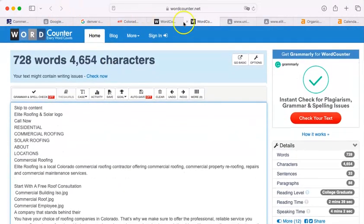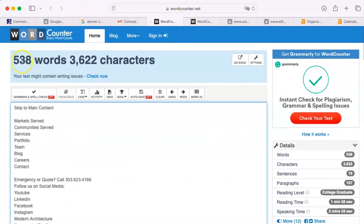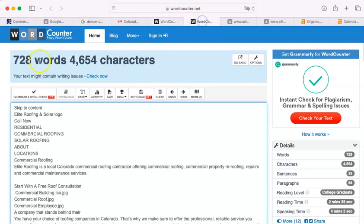Now, I can tell you that as an algorithm, more wins, because an algorithm, after all, is just a mathematical construct. It looks at all sorts of things and then divides them up and sees which one is more. That's essentially how it decides what is better. Now, 538 does not beat 728, but to be honest, Google wants you, if you want to be a real competitor on their web pages, to have 1,500 words on your home page.